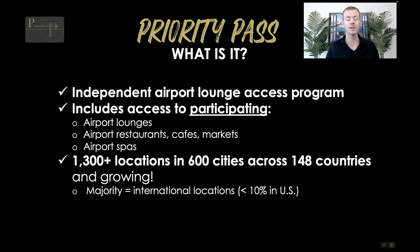Now, the majority of these are international. If you take all those 1,300 plus locations, I would say about less than 10% of them, at least right now, are within the US. So everything else is overseas.